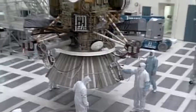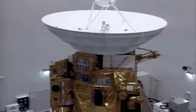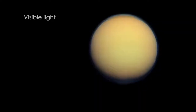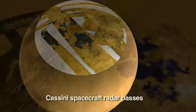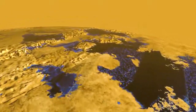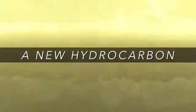Titan at visible wavelengths looks like, as everyone has seen, an orangey, hazy moon. When Cassini was built, we put on spectrometers that could see to longer wavelengths outside of the eye's visible range. And so we removed the veil of this smog. We peeled it back. Lo and behold, we saw this amazing, very active surface, river channels and dunes, and we found polar lakes. And we never saw this before because we couldn't penetrate this very opaque, hazy atmosphere.